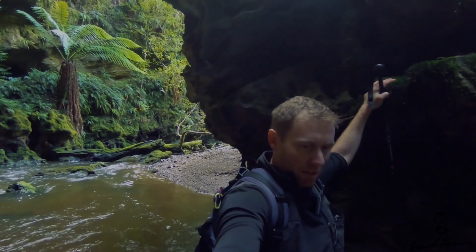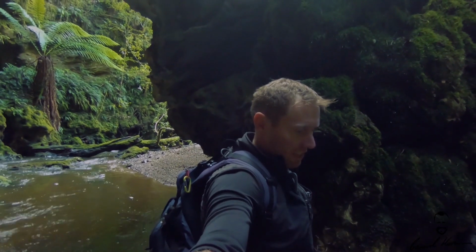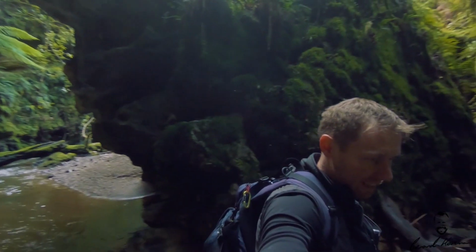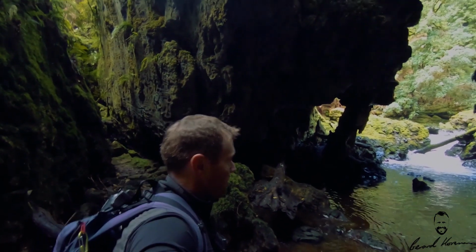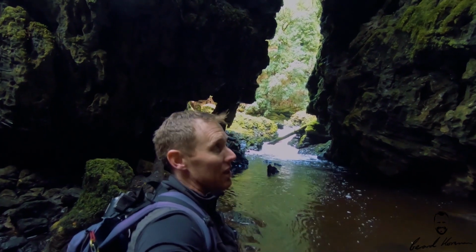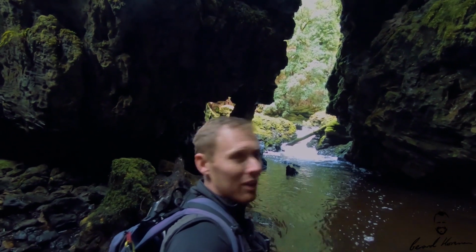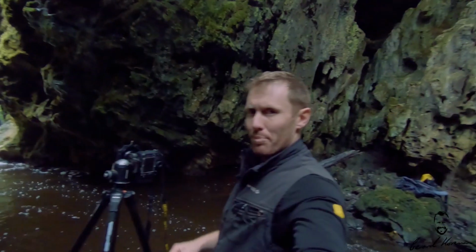I'm standing a bit over my knees deep in the water here, and as you can see, as I've just rounded this corner, the view is spectacular. There is a small cascade just through here, which is going to make a prime composition for my next picture. So I'll just spend a bit of time setting up in this cavern, which is incredible down here. So let's have a look.